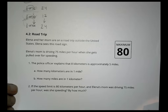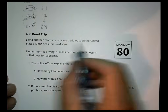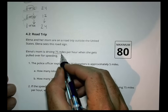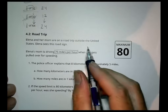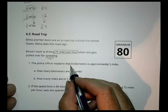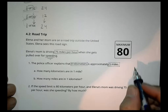But let's take a look at our lesson today on converting units. Okay, begin first of all with a road trip, 4-2. It says Elena and her mom are on a road trip outside the United States, and Elena sees this road sign, maximum 80. Elena's mom is driving 75 miles per hour. Alright, so that's her speed, 75 miles per hour, when she gets pulled over for speeding. Going a little bit too fast there. The officer explains that 8 kilometers is approximately 5 miles.